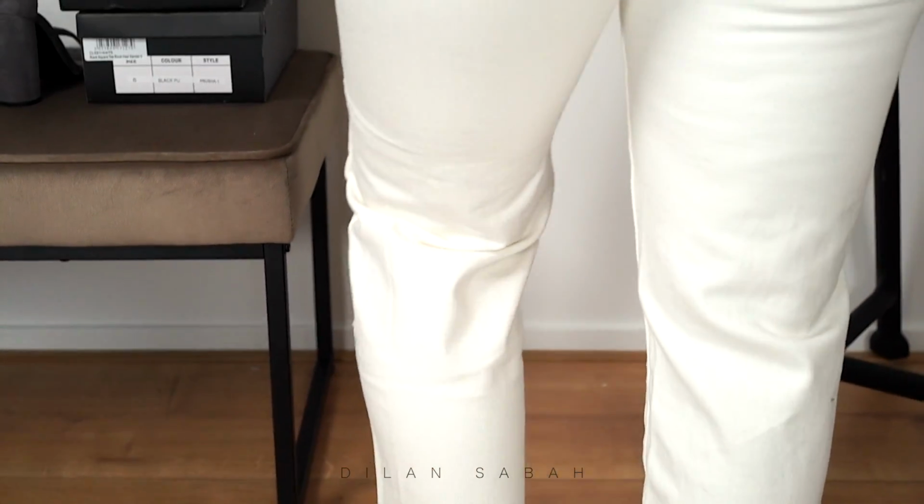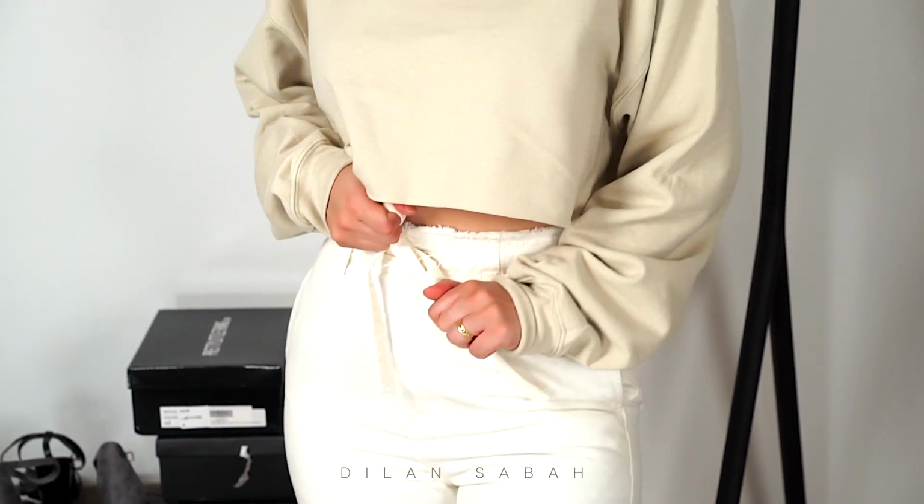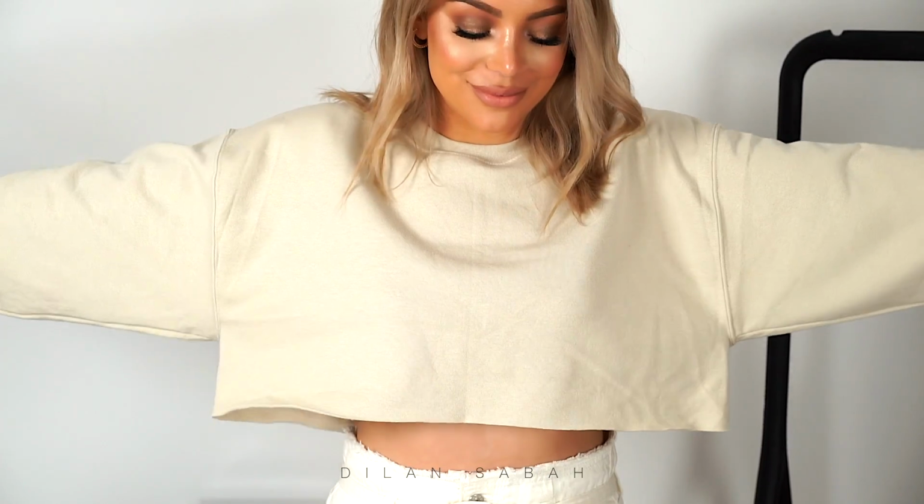As you can see, the jeans is not completely skinny. It's kind of flared and kind of straight, which I love because this type of jean makes my legs a little bit more flattering. So this is another top.